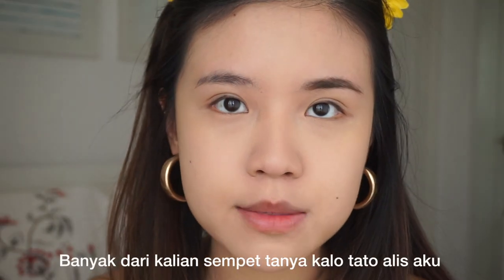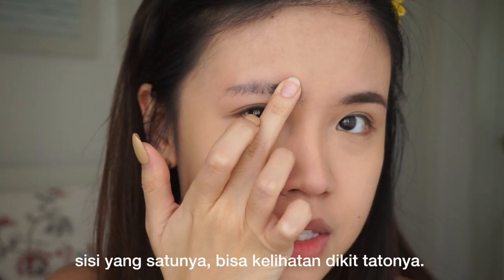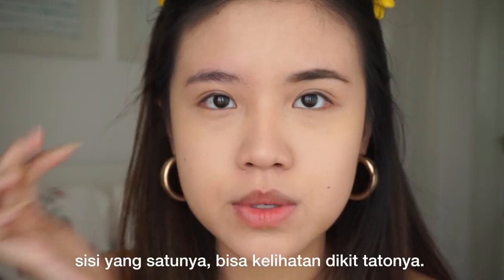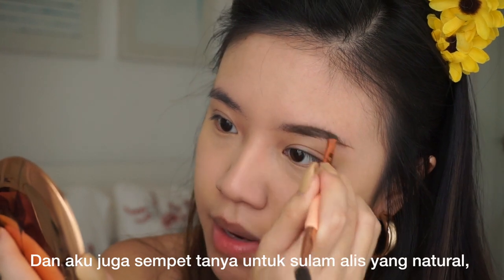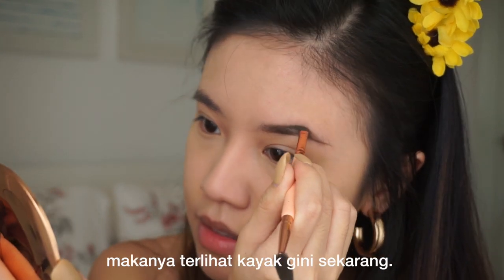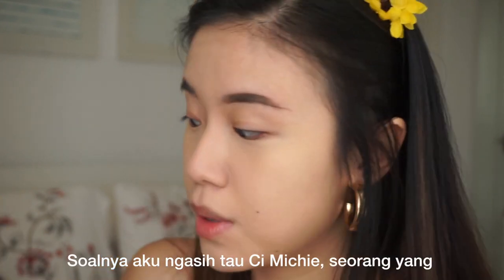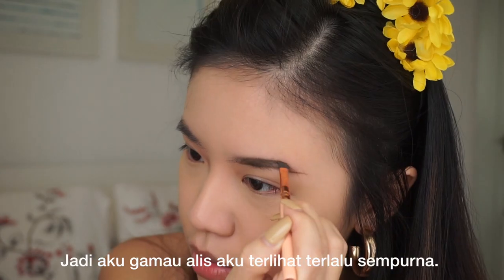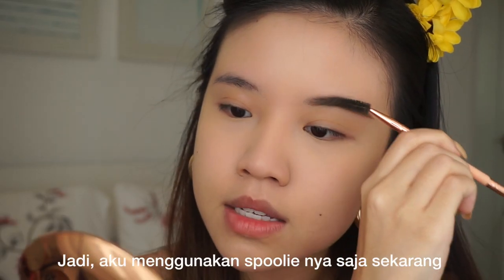A lot of people ask me if my eyebrow tattoo is gone. Push my hair on the opposite side, you can still see that my brow tattoo is still there. And I also asked for a super natural look. That's why it looks like this now, because I told Timmy T, the woman who did my brows, that I want to still put on brow makeup every day. I just didn't want my brows to be too perfect. I spoolie the rest in.